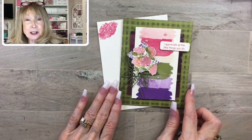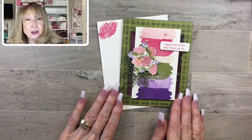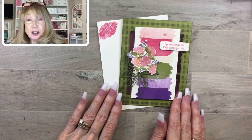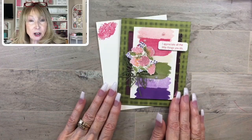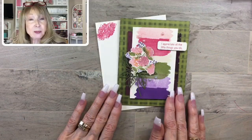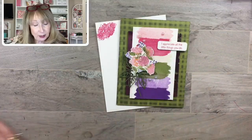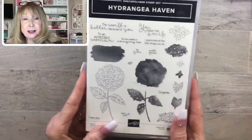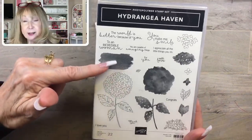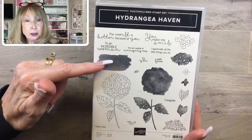Isn't that gorgeous? I didn't know I was going to love it so much when I first started making it, and I am now just in love with this card, and more so with the stamps and dies, because I've used some things that I hadn't used before that surprised me. For example, here's the stamp set, the Hydrangea Haven stamp set, and I had not used this stamp. It's like a watercolor blurb.